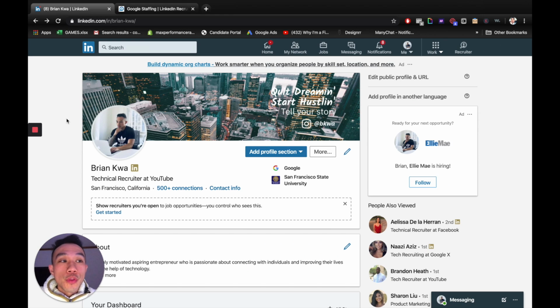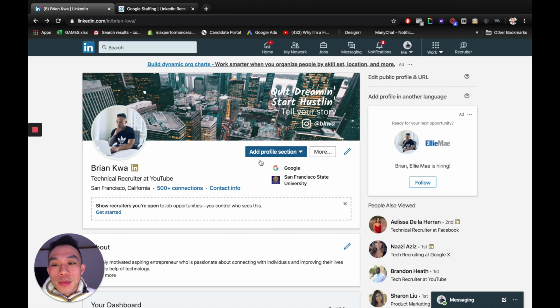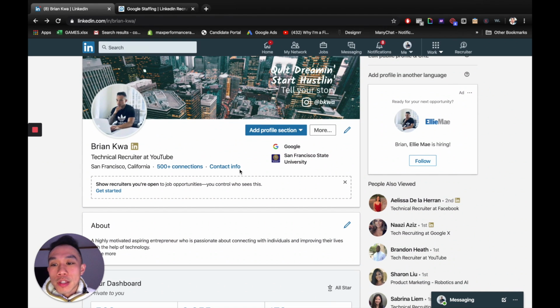And tip number three, letting people know that you're open to opportunities. How you do that is simply going right here to the front page of your profile. I have this little checked out box right here that says, show recruiters you're open to job opportunities, and you can control who sees this by getting started right here.